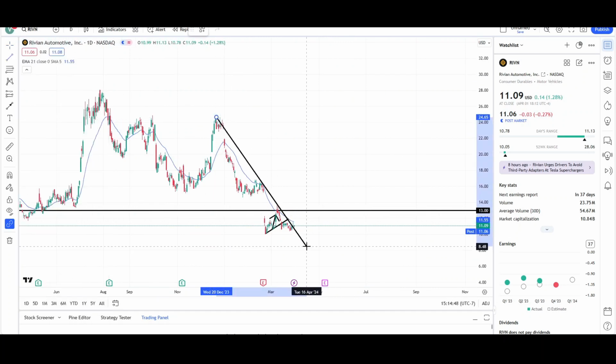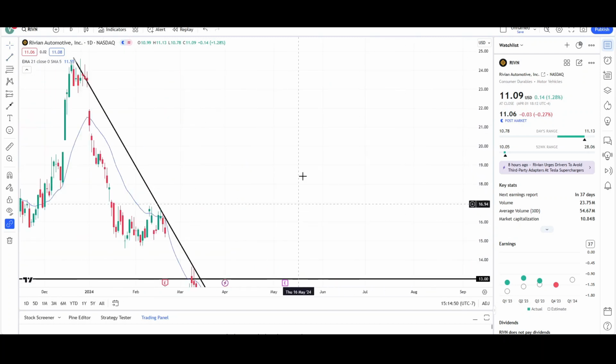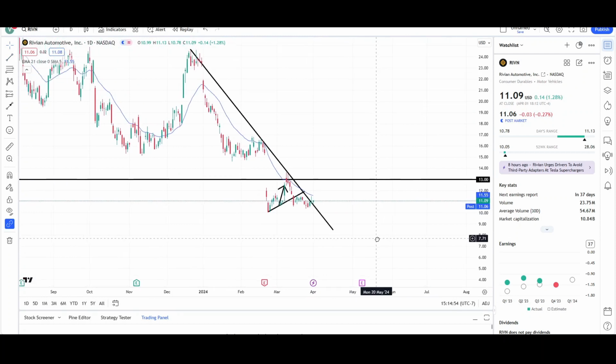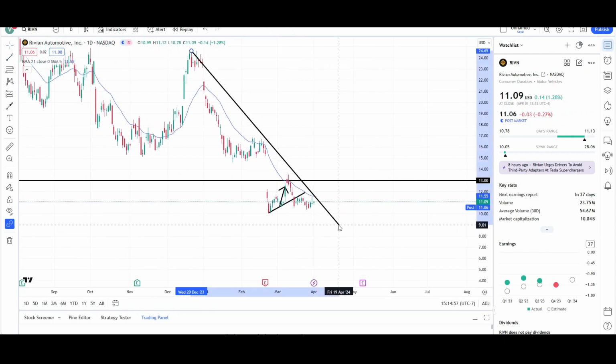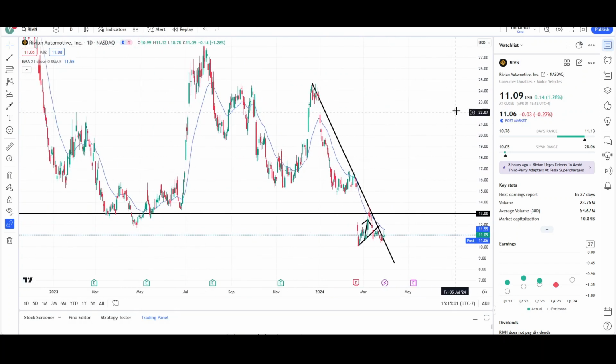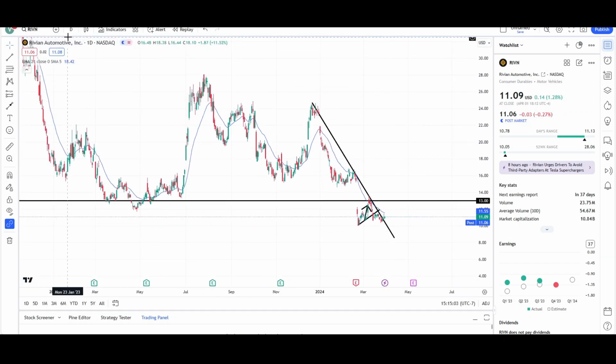So we have the downward trend line in play. Looks like price is starting to get outside of it. You can see that trend line is not going to be in play any longer because price is trading sideways out of it. So again, we'll see what happens. But as of right now, it's still in bearish territory unless we get it back above the $13 level.